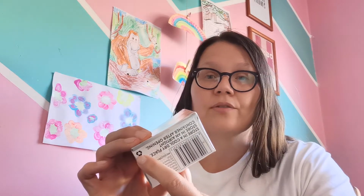Then obviously Five Roses is a big brand here. They have confirmed that their bags do contain up to 25% of polypropylene, and there is nothing on their bags. They have the little recycle thing on the box, so you can probably recycle the box, but that's it. They say nothing about what's inside.